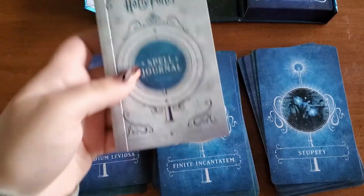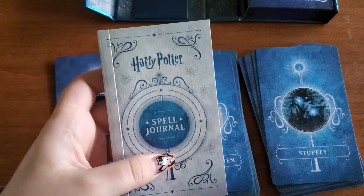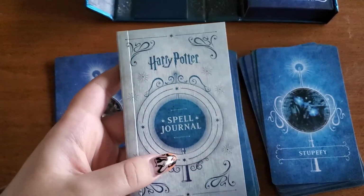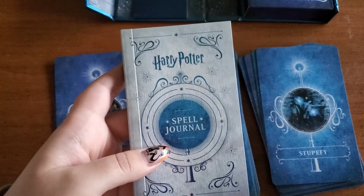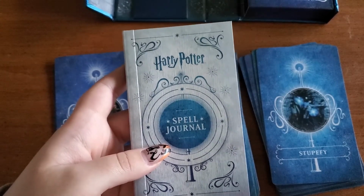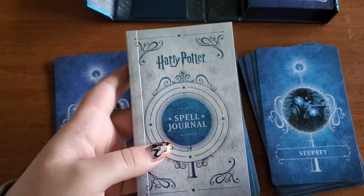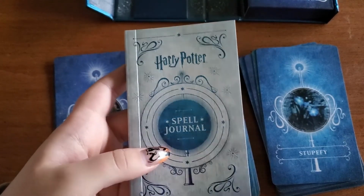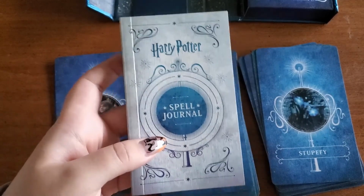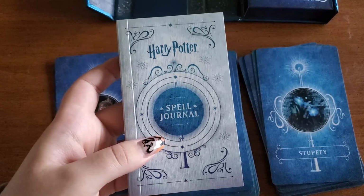Also, I forgot to say my thoughts about the book. The book is a very interesting concept as well. I really like it, again, as a Harry Potter fan, but the book is actually too small. Maybe I've got big man hands or something, but I find it a little too small for my liking for writing in it and making my own spells. But from a tarot perspective, it is also a neat concept that I can make my own spells.